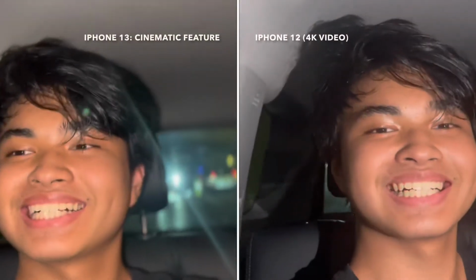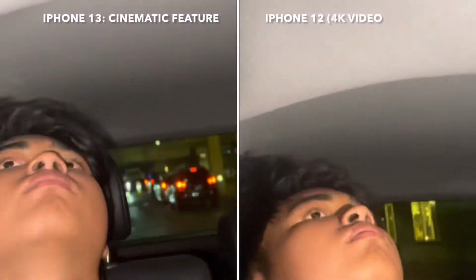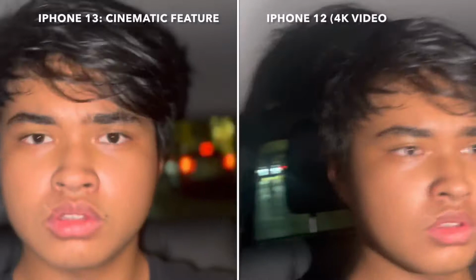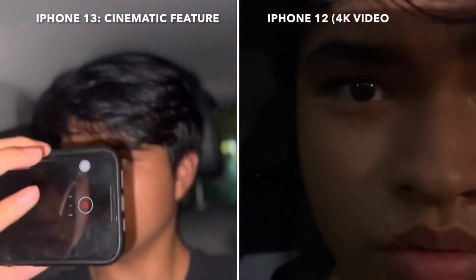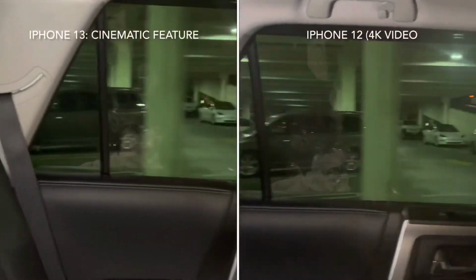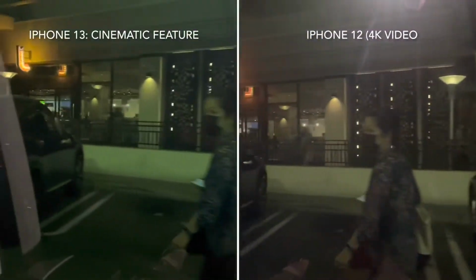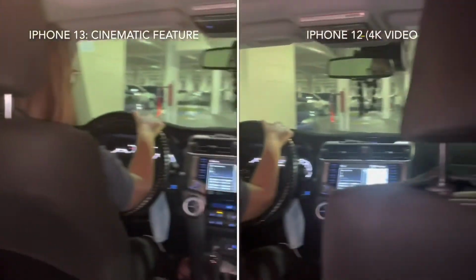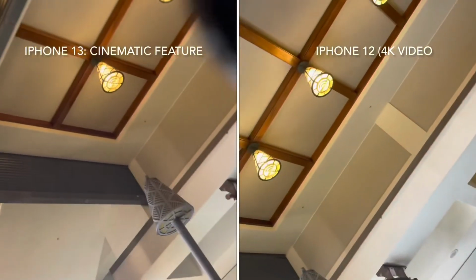I filmed on both of the phones at the exact same time, just to be accurate. In the cinematic feature, you could see that my face is more focused, like any other subject. If you're doing an object or a person, for example, the cinematic feature will actually focus more, and the 4K video on the iPhone 12 is just a higher resolution as well.